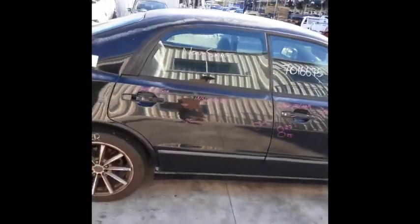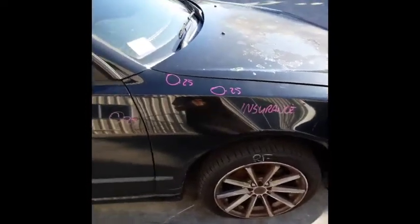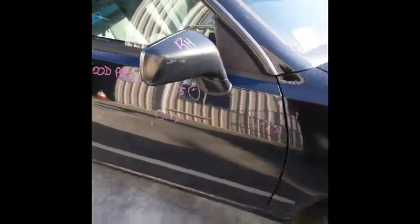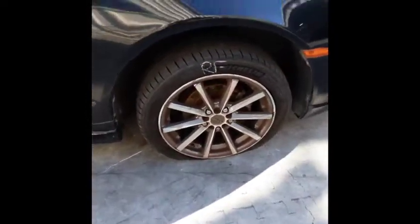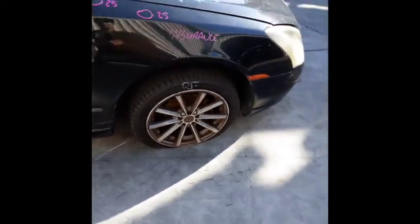Right rear door has 2 small dents and clear peeling. Right front door has multiple small dents and clear peeling. Right front guard has 2 small dents. Right power door mirror and a right front 17-inch PDW aftermarket alloy mag with a flat tyre.